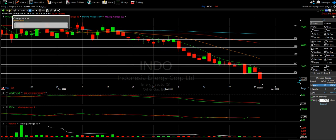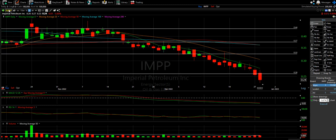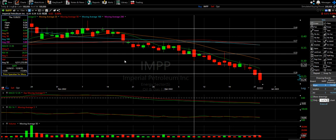So yeah, IMPP. Again, I like the fact that INDO and IMPP generally look the same and trade together. It makes it easy to use cues from one to the other, right? Just in case there's any sort of anomalies. Because look, again, IMPP, nothing but red and maybe 2 green days since the 8th, okay?